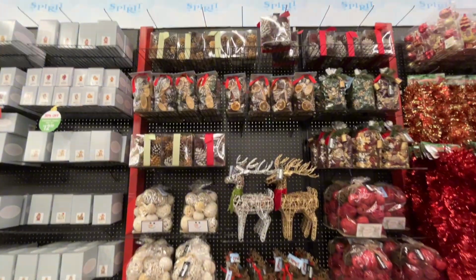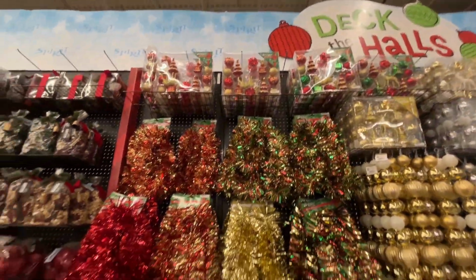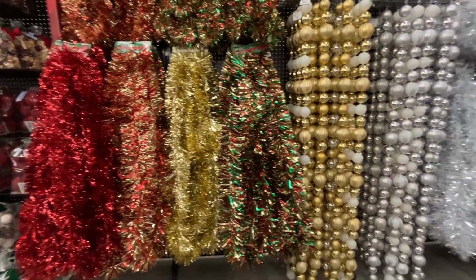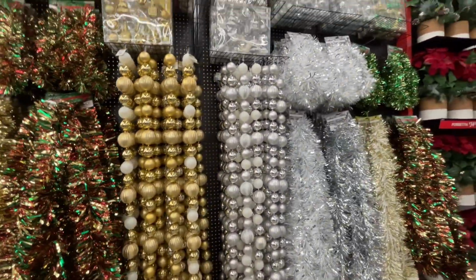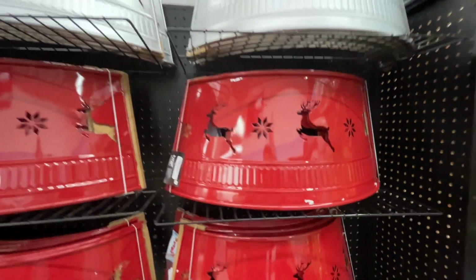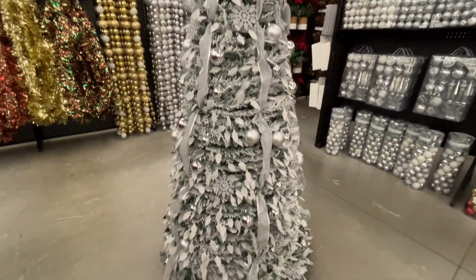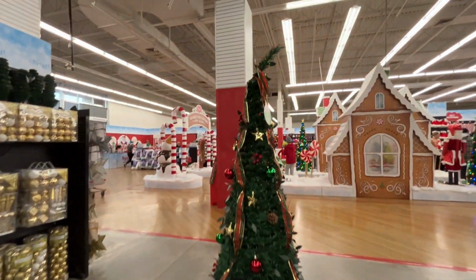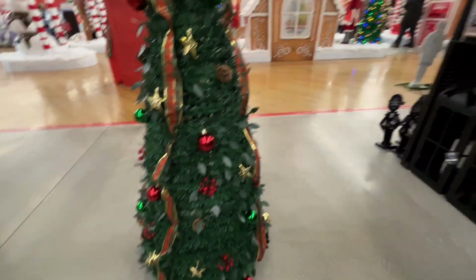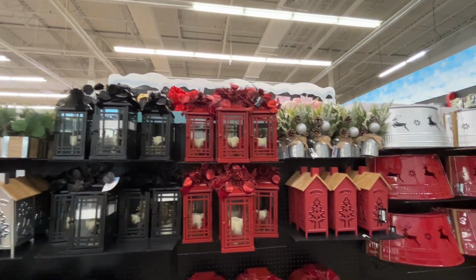Then we have some more decor over here, and some tinsel, and some ornaments. Spirit Christmas also sells trees, which is really cool to see. And over here, it smells like cinnamon, which is really, really cool. I believe this is to go around the bottom of your tree to cover up the branches and stuff. Not branches, but the stems. And then over here we also have some trees. And then what looks like some lights or candles.